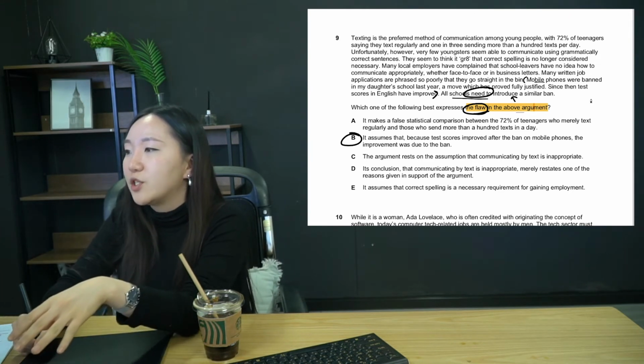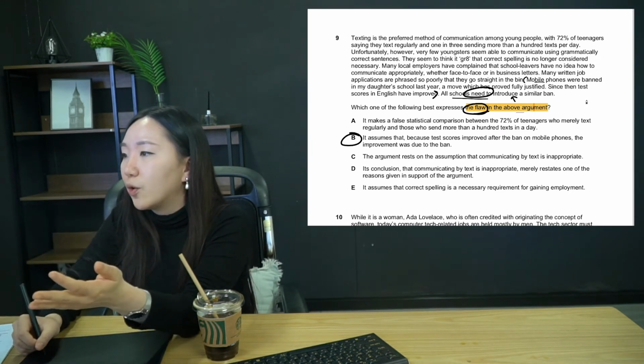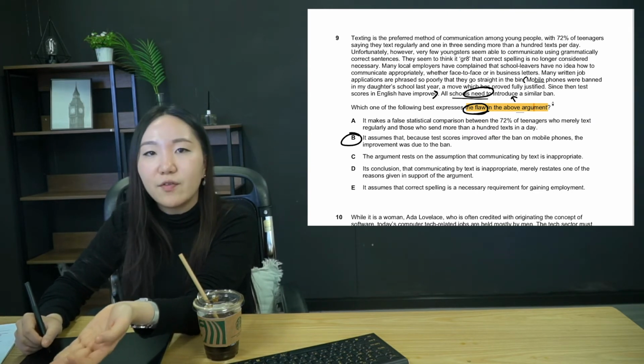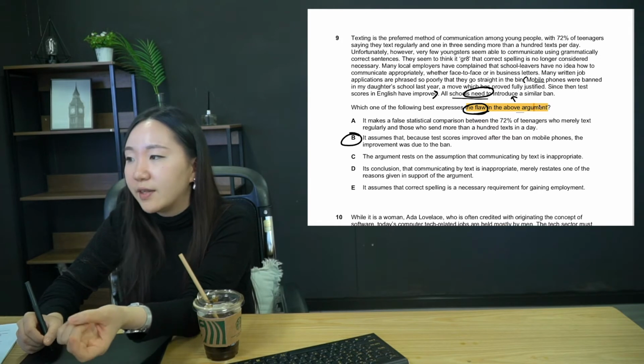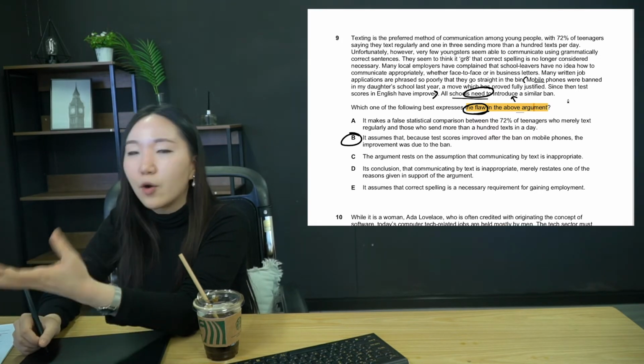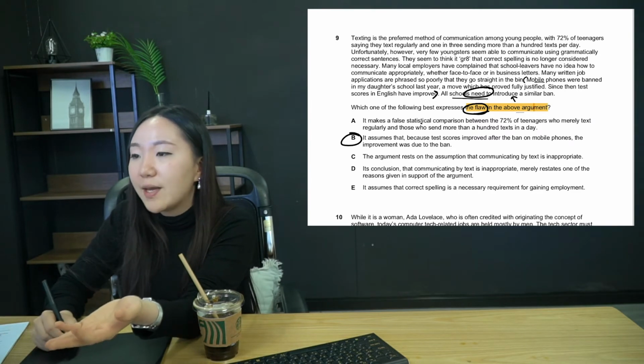Without even looking at the options, you can tell, okay, how do you know it was because of the mobile phones? What if everybody just revised really hard? Or what if the test was easier? Or what if they did it with an open book? Or what if the teacher told them the answers? There are so many problems with this argument that's being made. So we're basically looking for that.